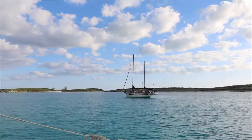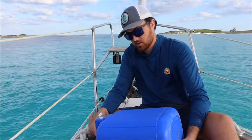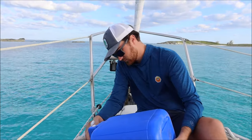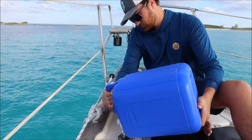And over there, we have our friends on Dauntless. And there was one other boat with us, Cariana, but they just left today. But it's been fun buddy boating with everyone. Hi, Dauntless. They've been our buddy boats in our group since we saw them in Lake Worth, and we've been traveling with them since West End. So it's very nice. I think some of them will be heading to the Exumas.